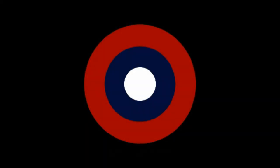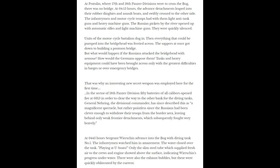Now, as previously mentioned, because Operation Sea Lion never came to be, these tanks were never actually utilized for their original intended purpose. That said, they did nevertheless find use on the Eastern Front, because it turns out that the Tauchpanzer was, unsurprisingly, also quite adept at river crossings, as was promptly demonstrated near the Polish town of Pratulin on the morning of June the 22nd of 1941, where Tauchpanzers were used to cross the Bug River and defend the bridgehead against Russian counterattacks.